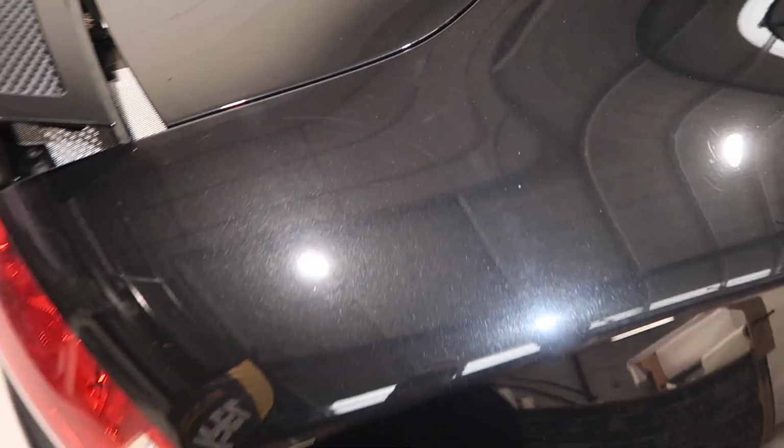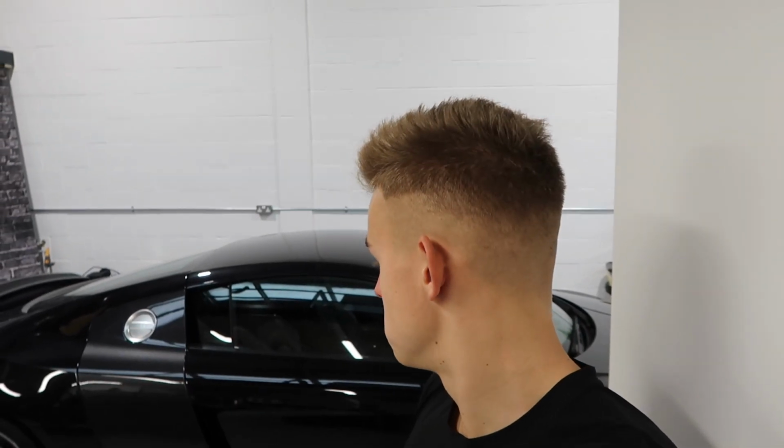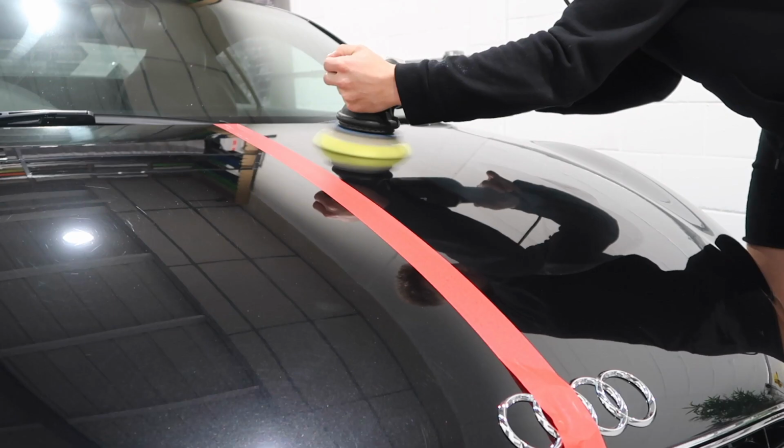So, and then there's a lot going on in this rear deck, and buffer trails and all sorts. But yeah, generally, to be fair, I would expect worse from a car of this age and this colour, because I know they can be really, really bad. So get on with some test spots and get polishing.